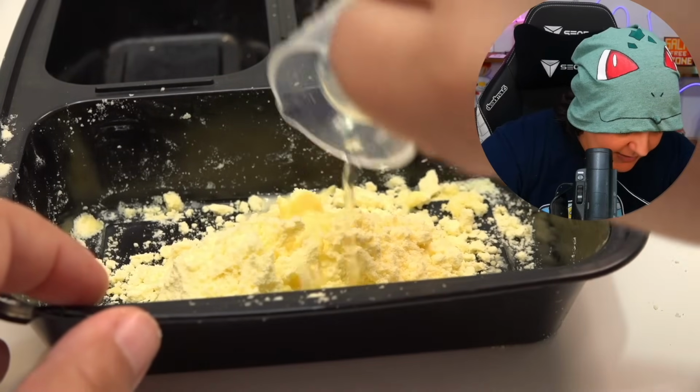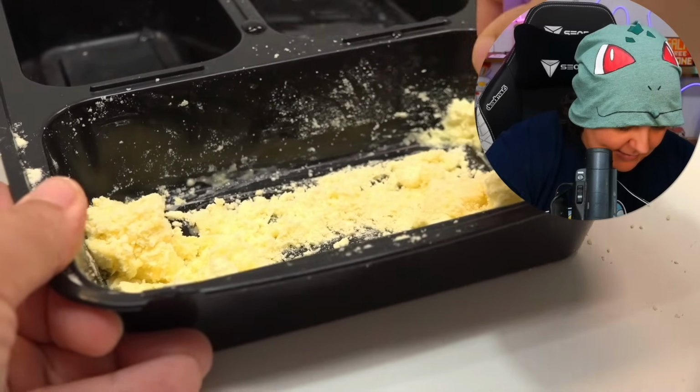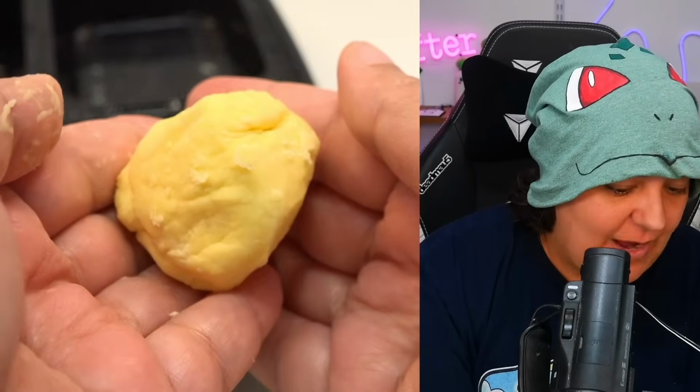And we're gonna pour it. And now we're gonna mix it. Mix, mix, mix all day long. Mix, mix, mix while I sing this song. Gonna sing this song all day long while I mix this powder to make a unicorn. I don't know if it's a unicorn. A few moments later. All right, so here is our dough ball.